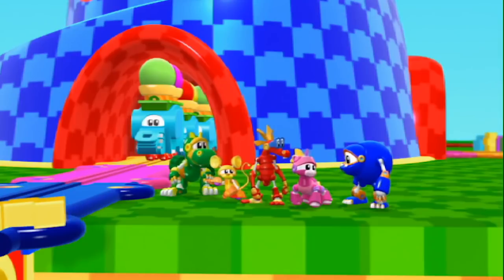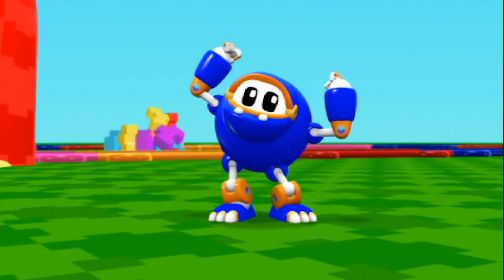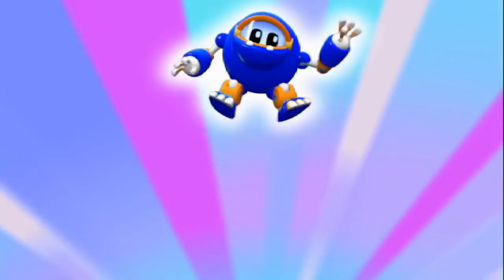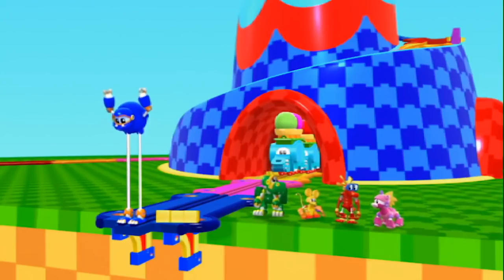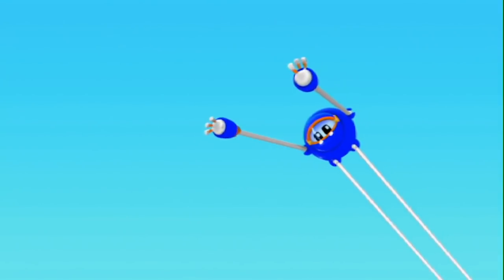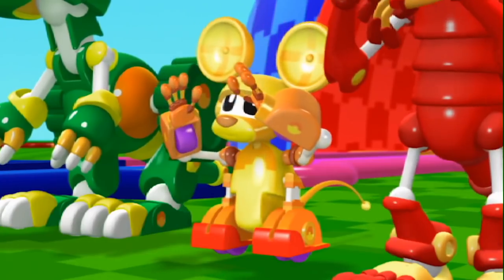Hey, wait a minute. I just had an idea. I can stretch. Sasquatch! Mechana stretchy! Here I go! I do not believe he is long enough to reach the other side. I can't watch! Come on, Sasquatch. Just a little more. Stretch! Got it! He made it!